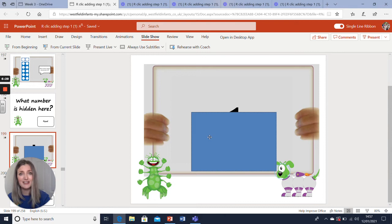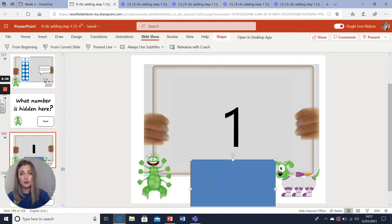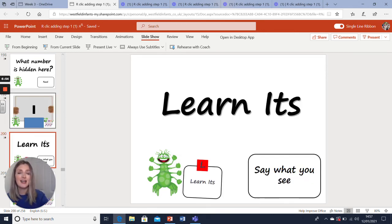Right, let's reveal the hidden. Woohoo! It's a number one and it has the little hat on top that I was talking about. Well done if you got that right. That was a really hard one today. Okay, let's move on.